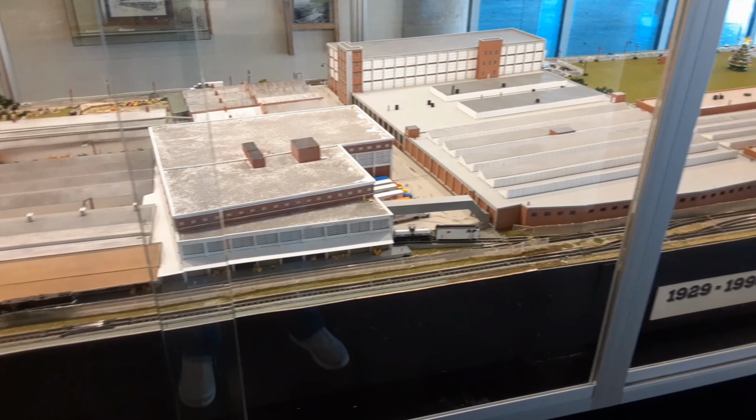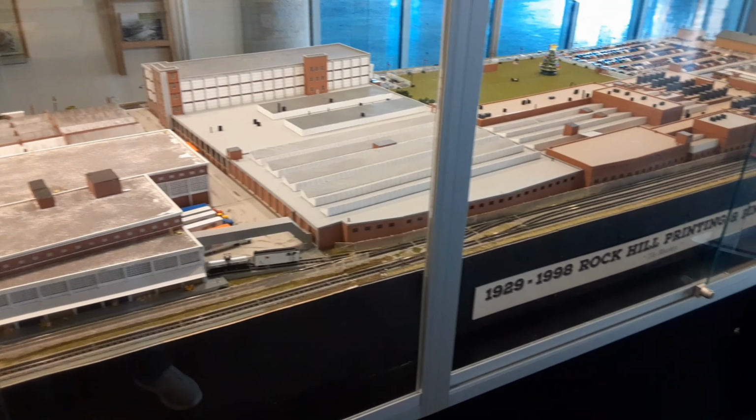You can see the layout is in the shape of a T, roughly 13 by 20 feet.